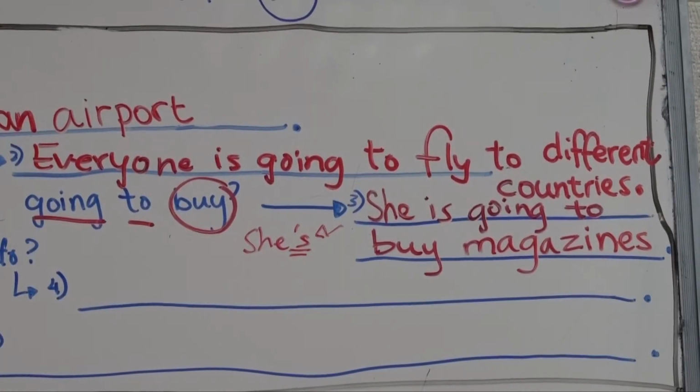Which shops can you see? I can see a bookshop. What's the woman in the bookshop doing? She's looking at the magazines.